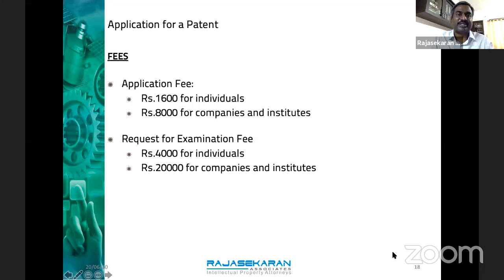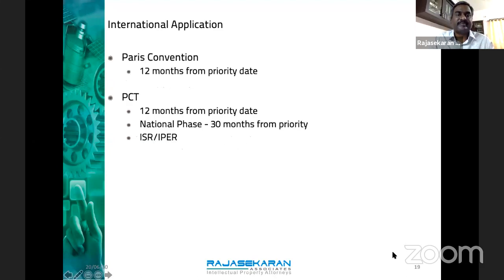a request for examination. Then only the patent office will examine it. Otherwise, it will not examine it. The application will just remain there. Okay. For that, it is 4,000 for individuals and 20,000 for companies and institutes. And this fee, when you ask for an express examination, is different. This is ordinary examination.